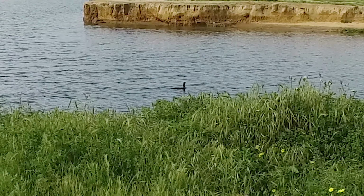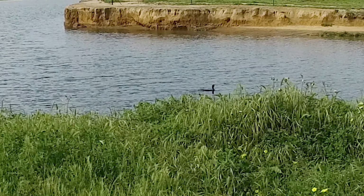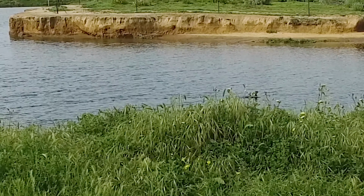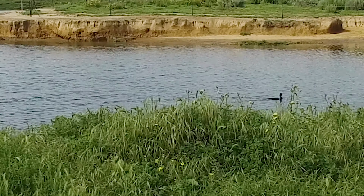That's not a duck, okay? That's a cormorant. That's a fishing bird. And if you watch him long enough, he's going to dive down. What he's doing, he's on top of a small school of fish. He'll dive up and down and grab them underwater.